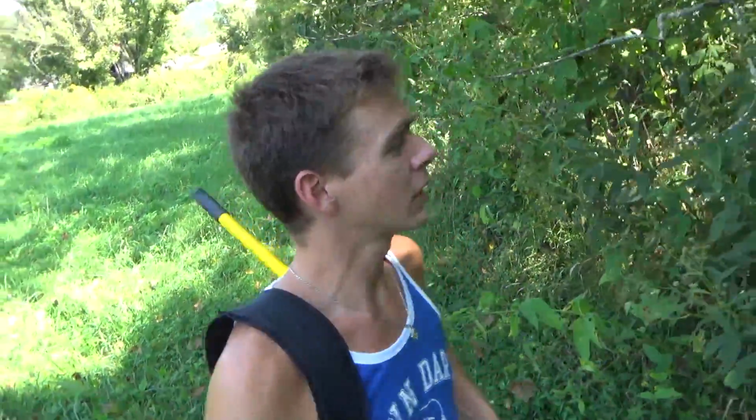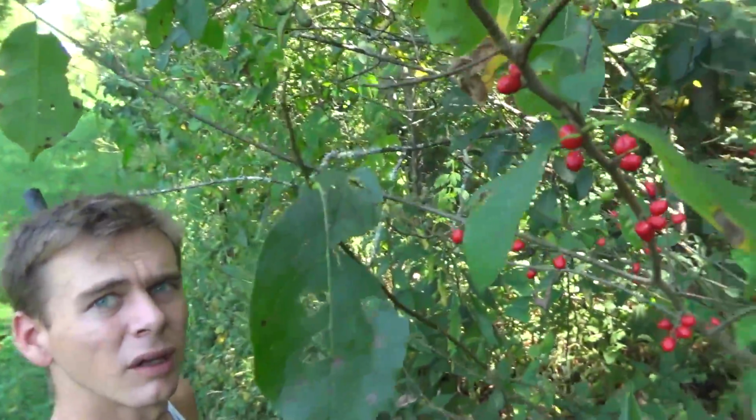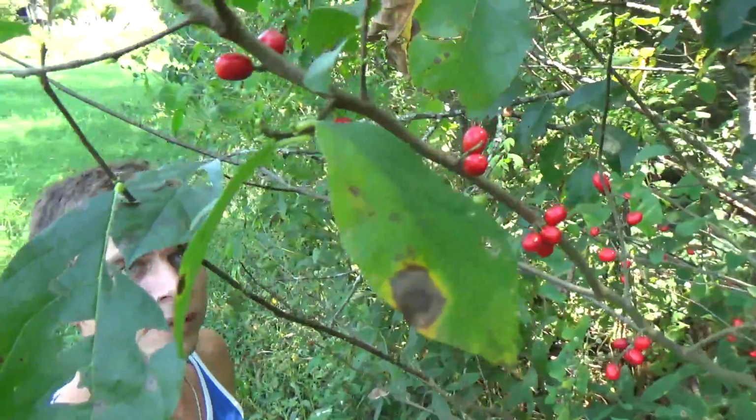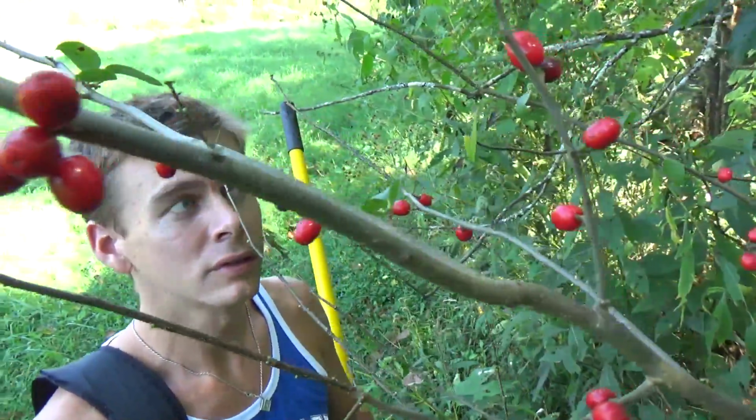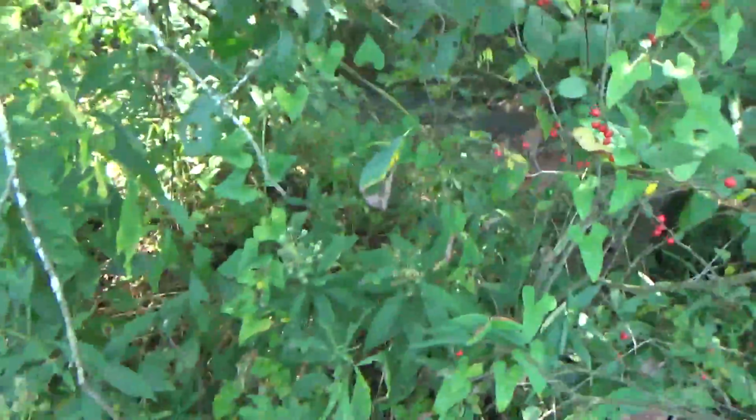Here we go. Here's some good spicebush. You see the bush right here? Got it all over it.